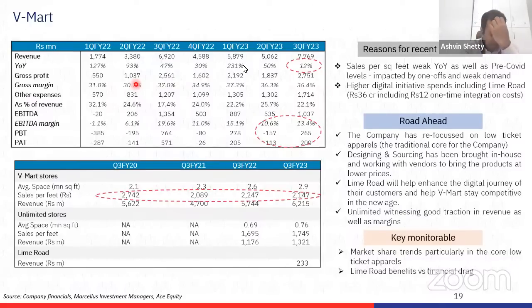But as we go ahead, we think there are some positives. One is that inflation has generally trended down, as we can see even in the input prices. Inflation has trended down in the last 6 months, and VMart has also passed on this decrease in the raw material price in the form of price cuts. So I think that should help. Generally, as inflation has come down, I think the disposable income of people will increase. Secondly, VMart has also brought down the prices for its apparel.